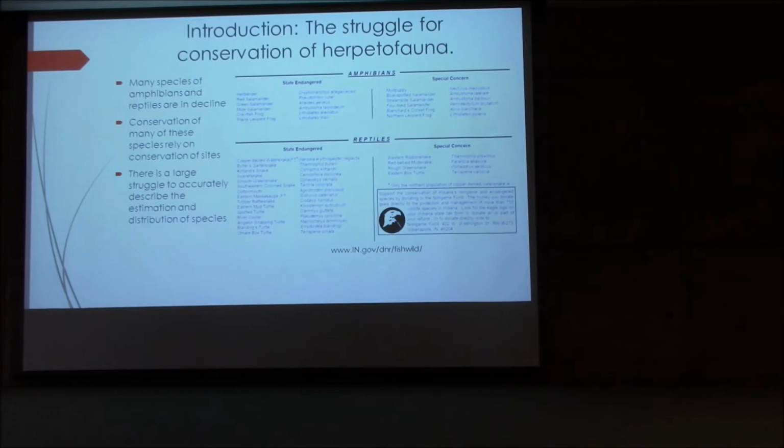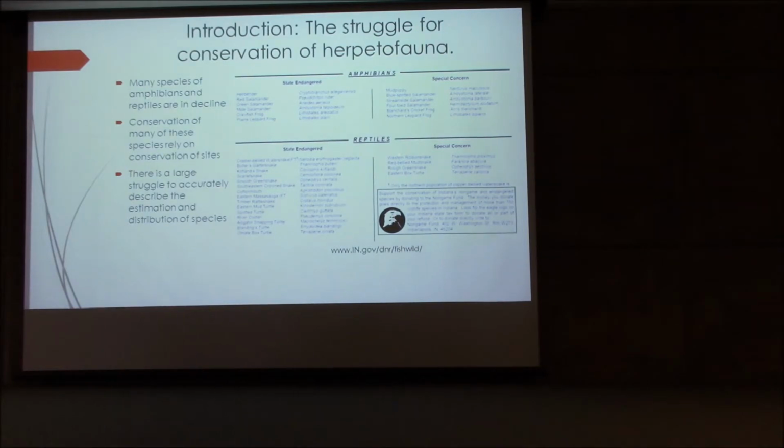So this is our list on our website that is still unfortunately outdated, but it is the most recent one we have on the DNR's website. Many species of amphibians and reptiles are in decline. In Indiana alone, we have 12 amphibians and 19 reptiles listed in our state as either special concern or state endangered. And some of those do carry over to the federally threatened side, like the Massasauga.